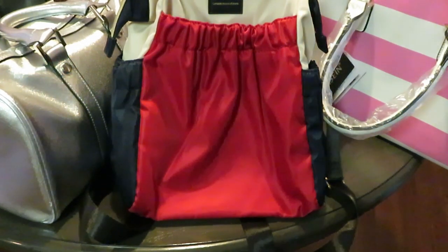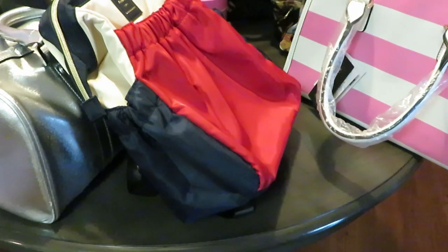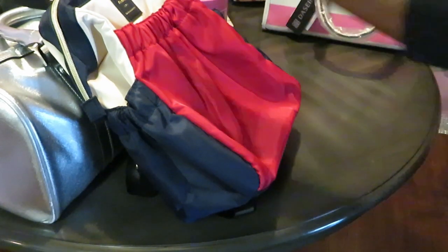Okay, so let's get back to our purses. All right, and yeah, it's got little side pockets on the side. It's that whole backpack look. And I really like back here how it's got this little hidden zipper part. You can unzip it and put stuff back here, like a little secret compartment going on back there. I love that. I'm telling y'all, I love the whole backpack purse. I love those.